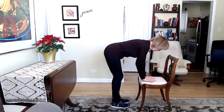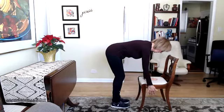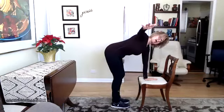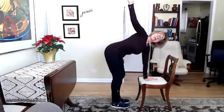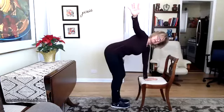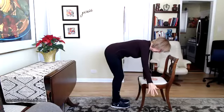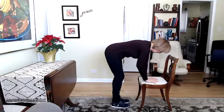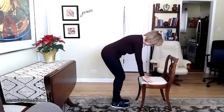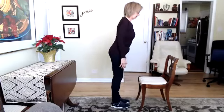Good. Now put the left hand in the middle of the chair. Relax the right arm down. On an inhale breath, slowly bring that right arm out to the side and up. Again, feeling a little bit of a spiral in the spine. Nothing should be uncomfortable. Yes, so don't go so far that you're stopping your breath. Bring both hands now onto the chair. Soften the knees. Press down into your feet. Slowly roll your body straight back up.